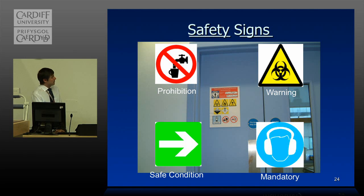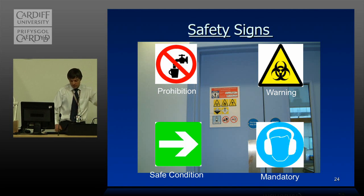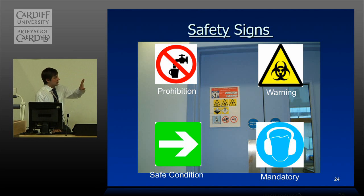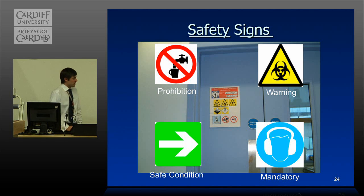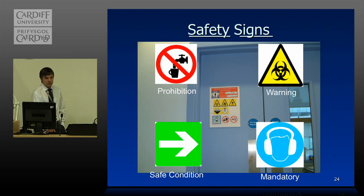That tells you where to go in the event of a fire, for example. As you can see, there are fire safety exits on both sides, and those are the symbols there, so those are safe conditions, an area for you to aim for if there was a fire. And mandatory, so you need to wear these. For example, if you're working next to a sonicator, for argument's sake, then you would need to put hearing protection on.